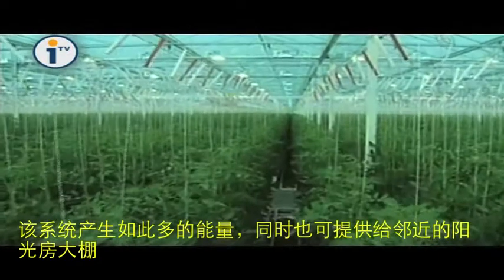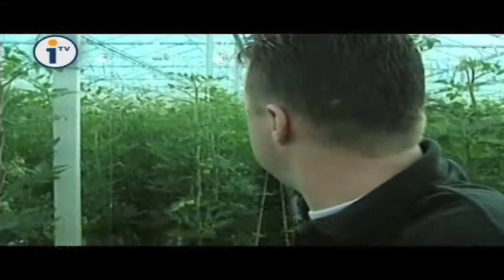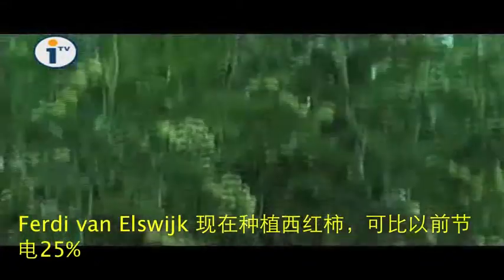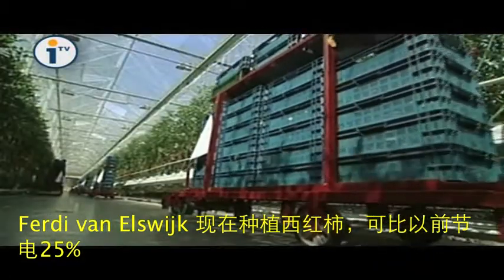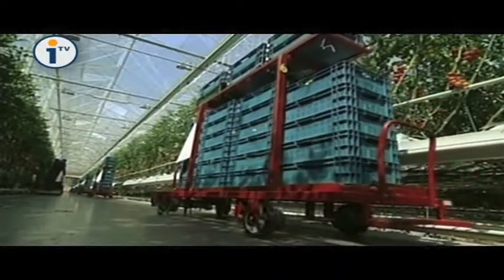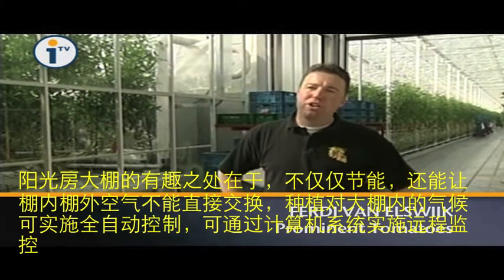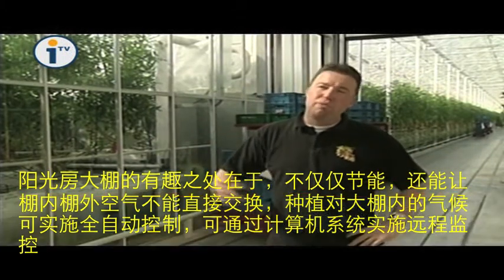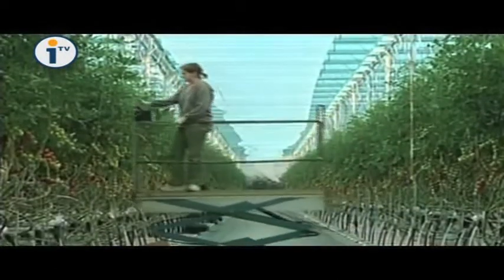The system produces so much energy that it can also heat another adjacent conventional greenhouse. Overall, Ferdy van Elsvik now uses 25 to 30% less energy to grow his tomatoes, and this includes the electricity needed to operate his heating pumps and the technical equipment. You have to be able to export the heat that has been generated, but it does not necessarily have to be sent to a conventional greenhouse like this one. You could also use this heat to heat a residential complex, and in fact, we're already planning to do this. This means that we shall be able to earn some money from it.